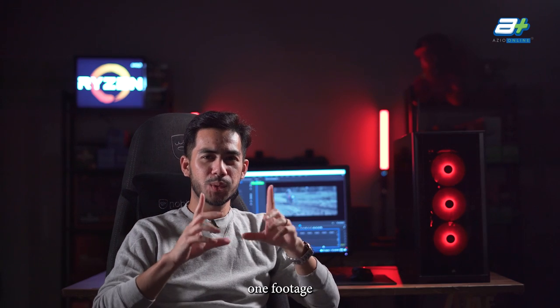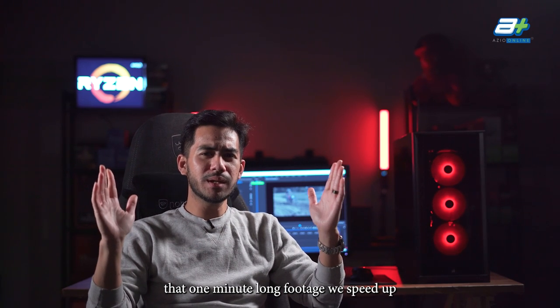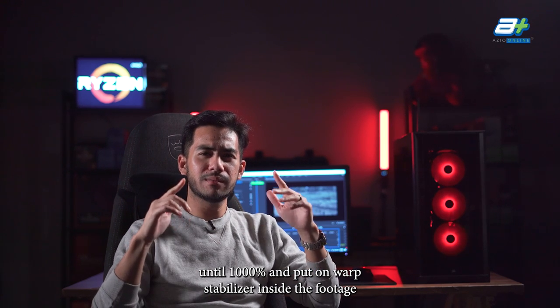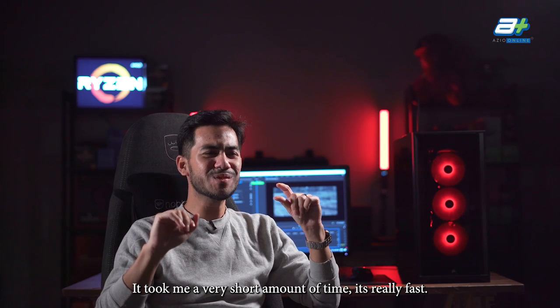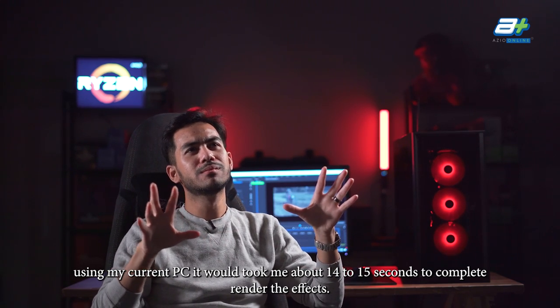It's crazy. It's working. Kita try ambil satu footage 8K punya resolution. So daripada panjang dalam 1 minute tu, kita speed up the duration until 1000. Letak effect lagi warp stabilizer dalam tu. So bila kita tekan render tu, ianya ambil masa yang sangat-sangat sedikit. So very fast. So kalau komputer lama saya buat macam tu, maybe ambil masa dalam 14 ke 15 saat. But this one, 7 saat je.